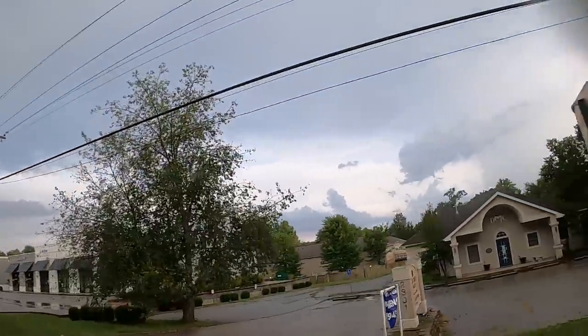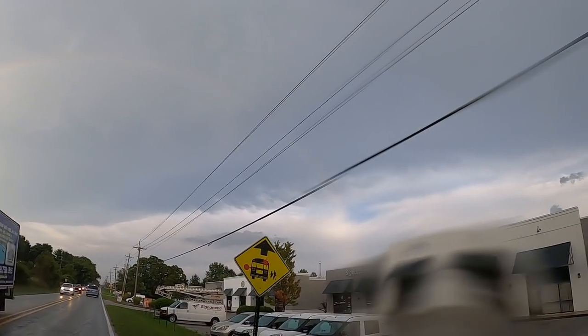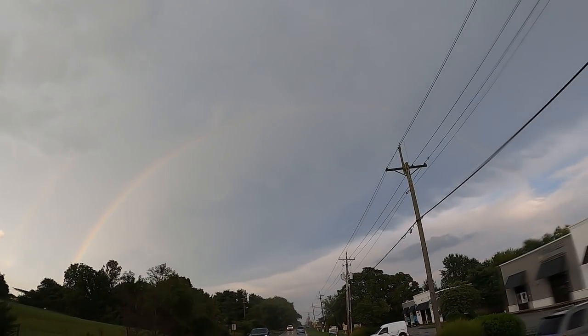So if you get down Wilkerson about a quarter mile, half mile, there'll be a big field on the left going this way. And that's just perfect.